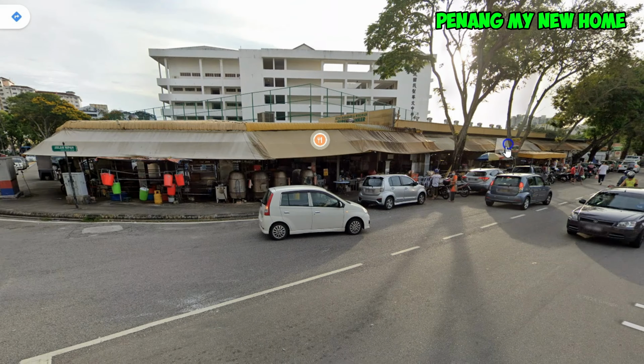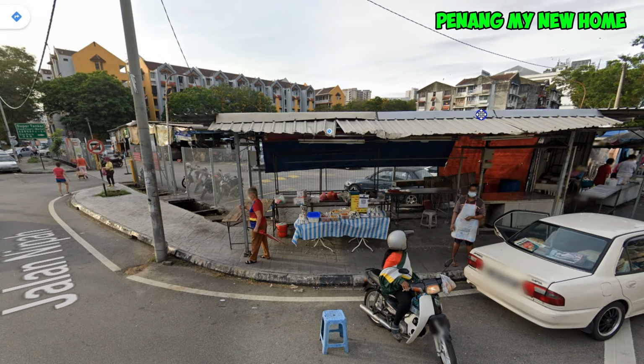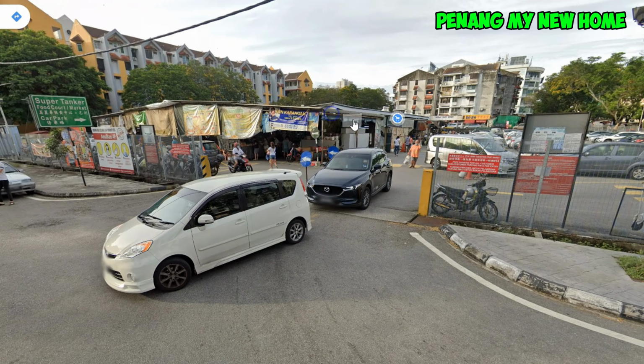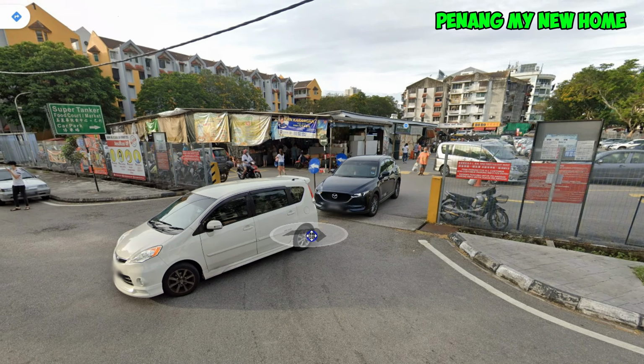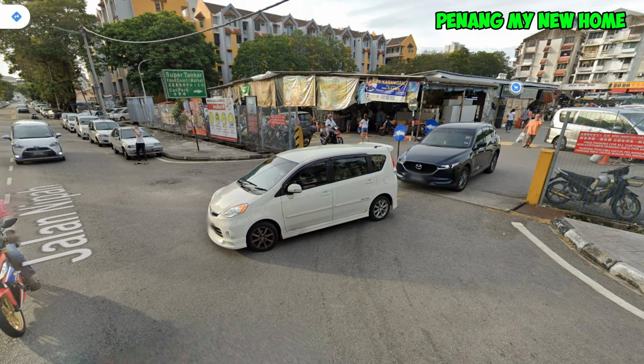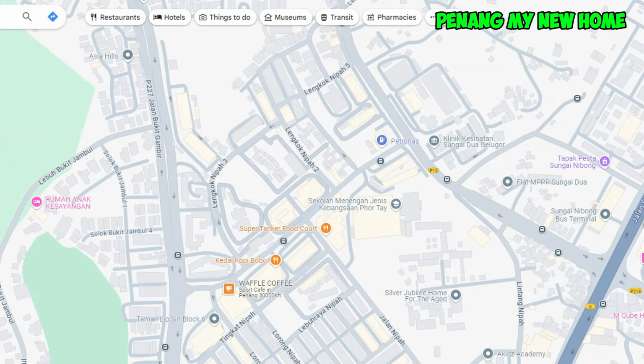So this is the Supertanker Food Court at Jalan Nipah, and over here is the Supertanker Market, which is also a market in Sungai Dua. In Sungai Dua itself, there are at least two markets, the Supertanker Market as well as the Lipsin Market. So this is an intro using Google Maps and Google Street View of Sungai Dua. And now we will continue to Penang Travel Tips to get more information.